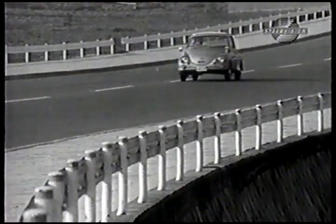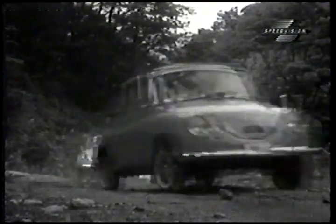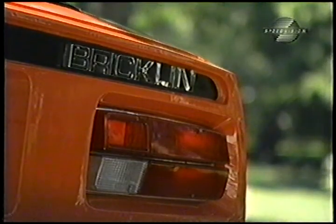Malcolm Bricklin made his first million before his 25th birthday from his building supplies and hardware business. Two years later, in 1968, he introduced America to the rear-engine Subaru 360. America wasn't impressed, but Bricklin had other ideas. Bricklin had designs on building his own car.